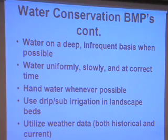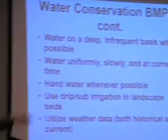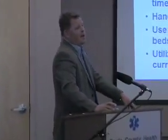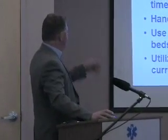Some more best management practices continued. I think we all try and water on a deep and frequent basis, try and get that water as far down into the root structure as we can so that it doesn't just evapotranspirate right off, lets those roots really go far down, which creates a healthier plant. Water uniformly, slowly, and at the correct time of day.